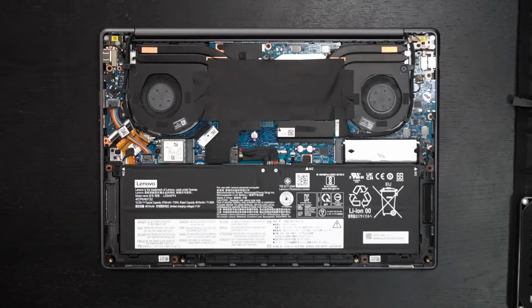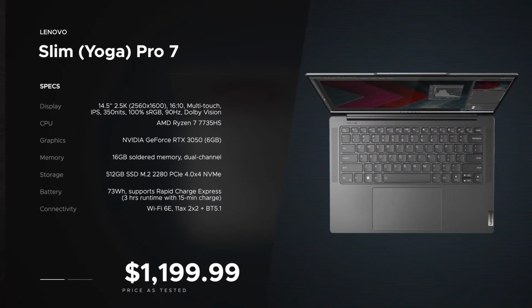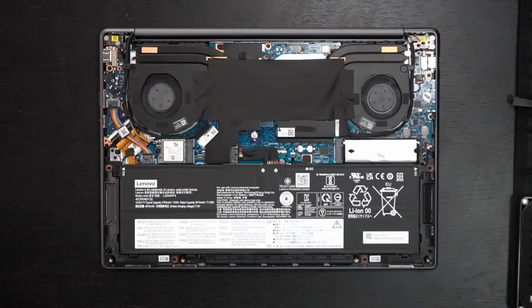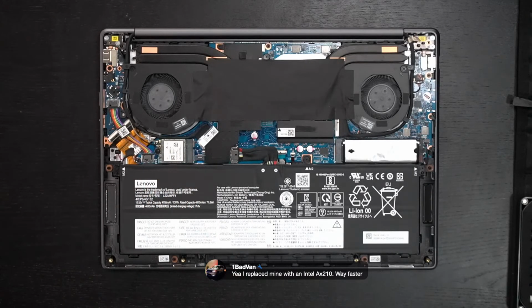You could also see the battery. Is it a 75 watt hour battery? Let me just check here real quick. 73 watt hour battery. And by the way, it has rapid express charge: a 15-minute charge gives you 3 hours of runtime. Not too bad. We'll definitely test that. I replaced mine with an Intel AX210, way faster. Okay, that's good to know. And I like having the ability to swap that out, that's definitely an advantage. That's for sure. Okay.